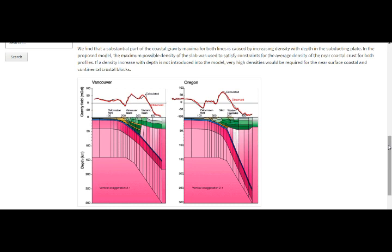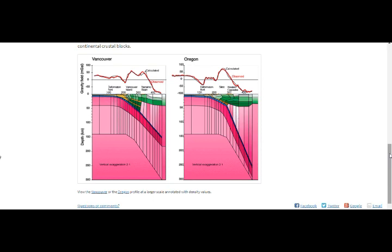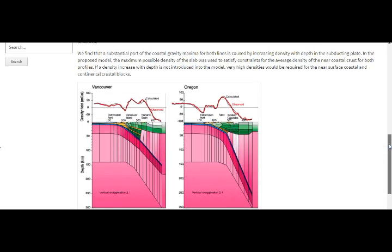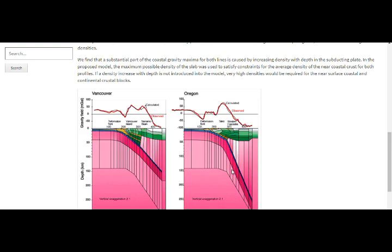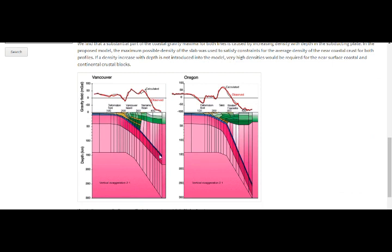In the proposed model, the maximum possible density of the slab was used to satisfy constraints for the average density of the near coastal crust for both profiles. If a density increase with depth is not introduced, very high densities would be required for the near surface coastal and continental coastal blocks. Anyway, you can see that they're different, and what we get out of this is that it's probably in pieces, because one is more dense and one is less dense. More dense, I guess that's why it's going down a little bit slower, whereas this one in Oregon, which is less dense, is going down much further into the mantle.